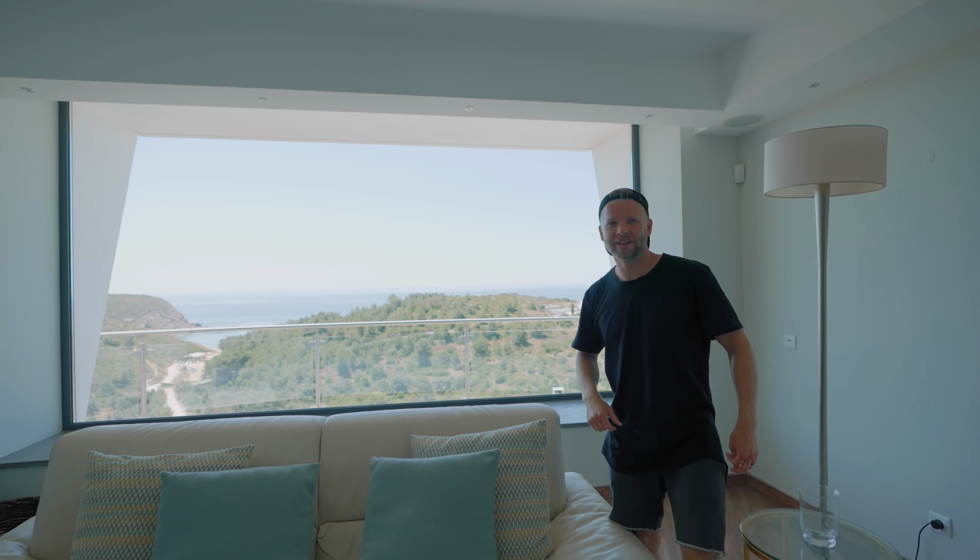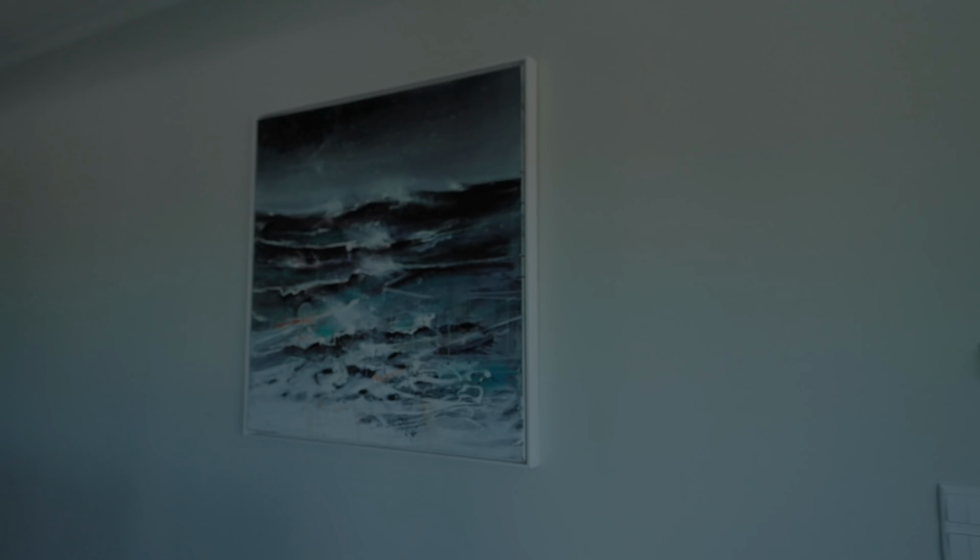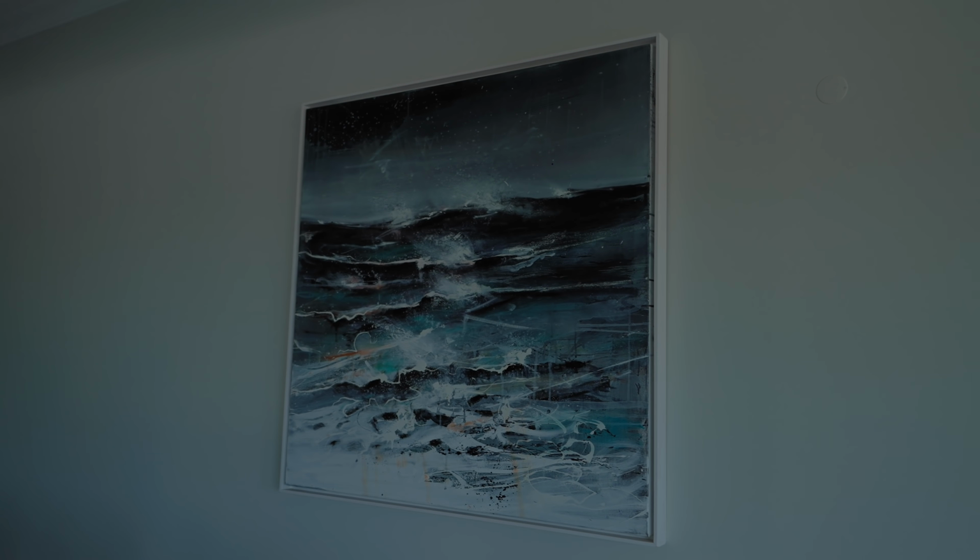Am I correct, Haapoja? This is correct. We do have one abstract painting right there. Oh, there is one, okay. I stared at it this morning. This is very good, the abstractness.